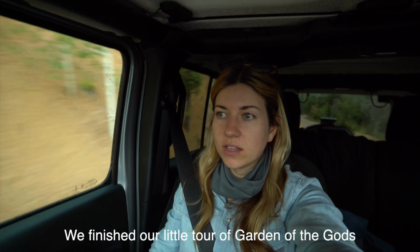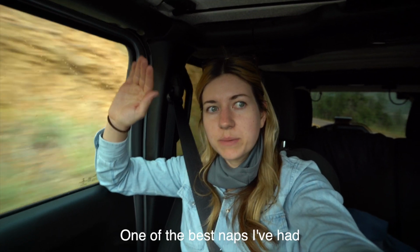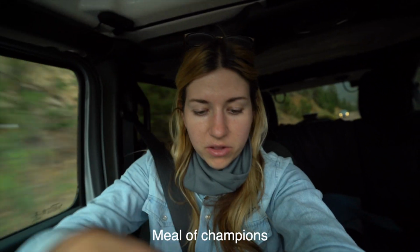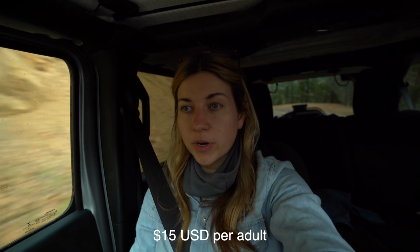Finished our little tour of Garden of the Gods, went back to our Airbnb and totally knocked out for like an hour and a half. One of the best naps I've had. We've been pretty go for almost 2 weeks now. We got some snacks, meal of champions, some caffeine, and now we're headed up Pike's Peak Highway. $15 per adult.